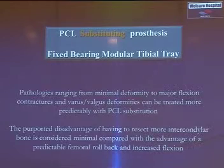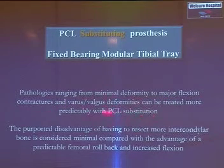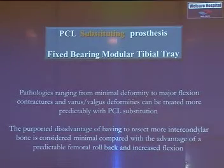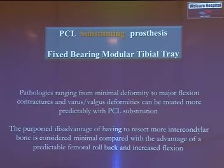And now let me explain why I would want to recommend PCL substituting as a personal faith and conviction based on whatever data I have internalized over my career to date. Pathologies ranging from minimal deformity to major flexion contractures, including varus valgus deformities, can be treated more predictably with PCL substitution. The purported disadvantage of having to resect more intercondylar bone is considered minimal compared with the advantage of a predictable femoral rollback. So now, let me put forth a plea in favor of PCL substitution based on one fundamental issue that I have understood and which has been reinforced today, listening to Ajay's and Chinmay's lectures earlier today.